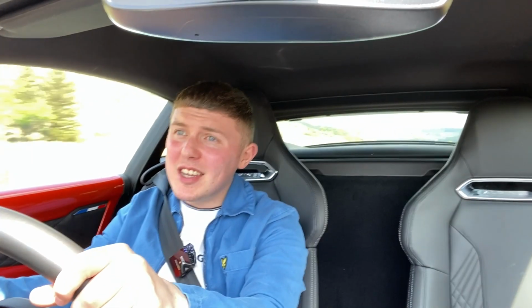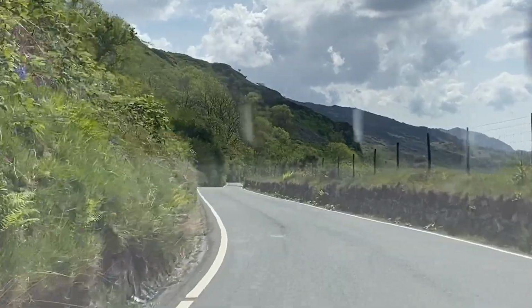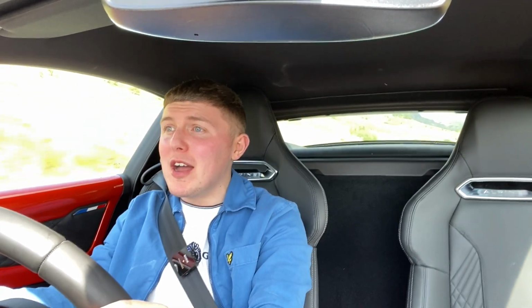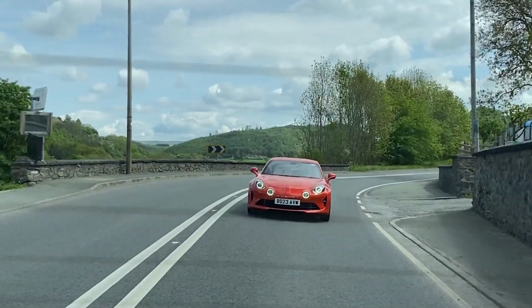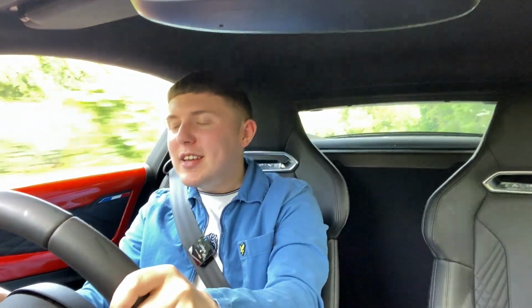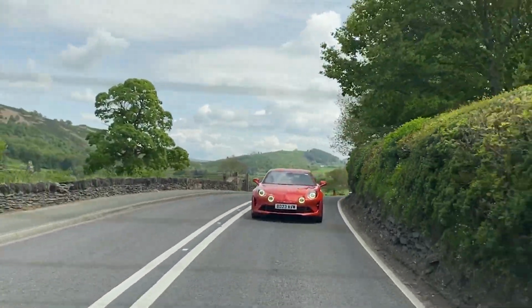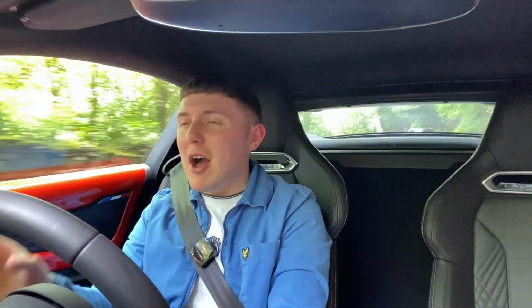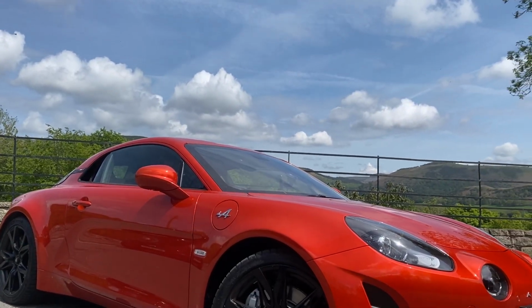I mean, the ease with which this car tackles corners, cruises along these windy roads, the high performance, that rumble from the exhaust. It's just a complete package. It's the ultimate driving experience. Can't think of a car that I've driven that has this much control. Makes you think, can a car get any better? I mean, this car seems to have it all.